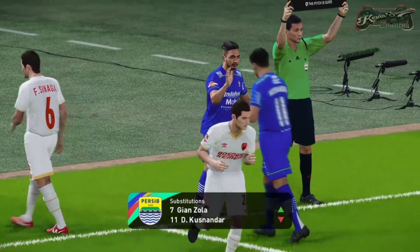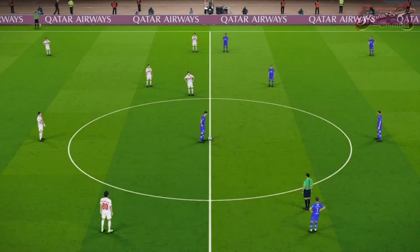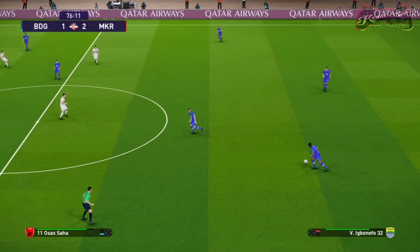Changes on both sides, actually. Yeah, it's pretty obvious as to who was going to be taken off. His energy levels began to sag, and he was never going to last until the final whistle.